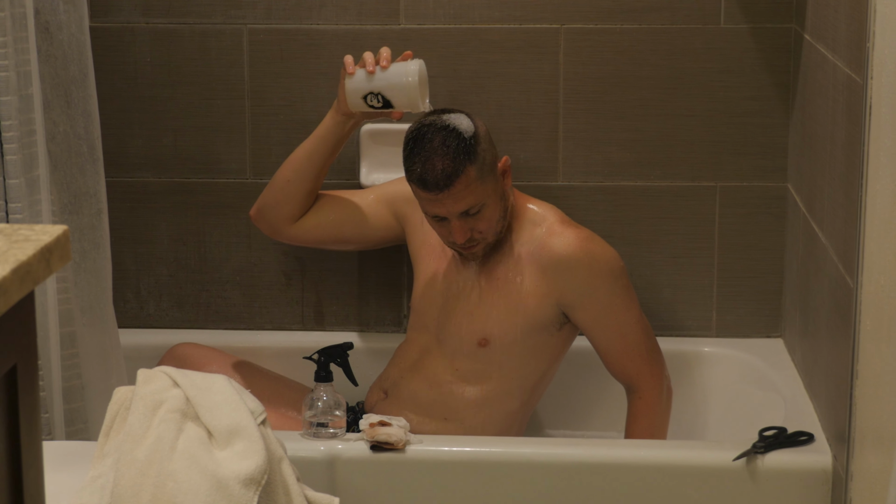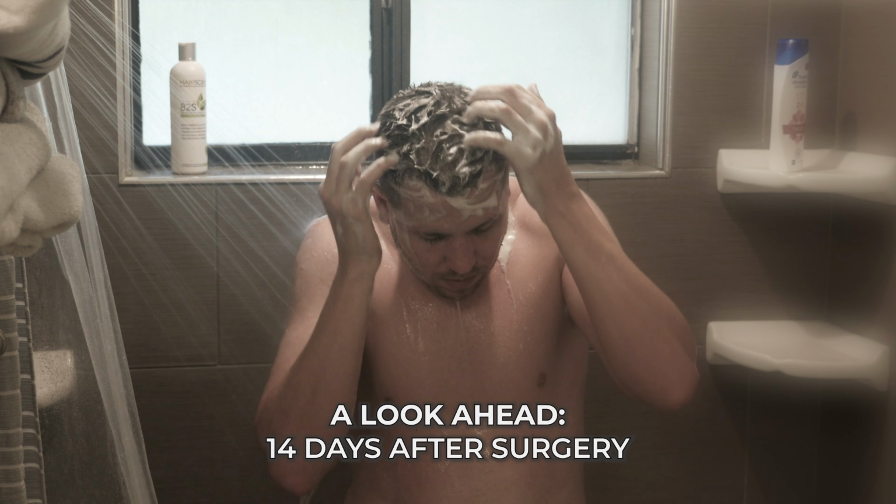So during recovery, you'll be instructed on how to carefully wash the hair at first, which medications to take, and how to care for the graft sites until you can shower and return to your regular routine after 2 weeks.